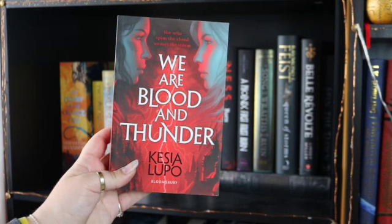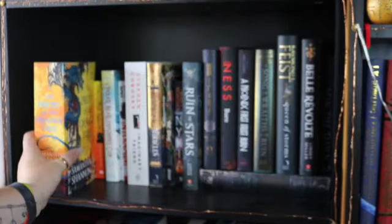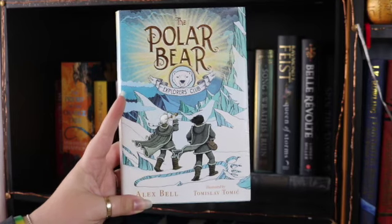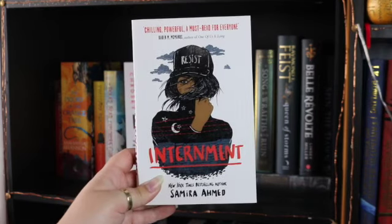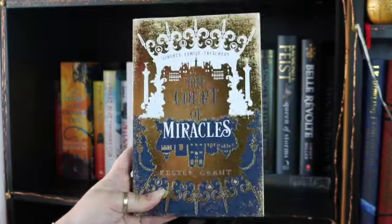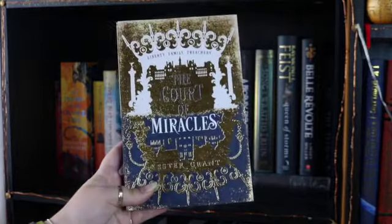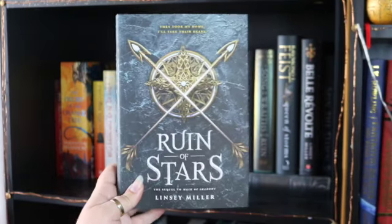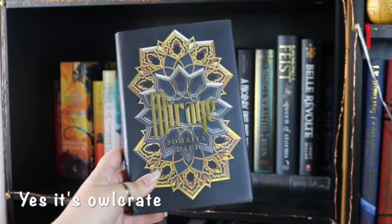So first we have We Are Blood and Thunder by Kisa Lupo, The Priory of the Orange Tree by Samantha Shannon. God damn, that's heavy. Two Dark Reigns by Kendare Blake, The Polar Bear Explorers' Club by Alex Bell and illustrated by Tomislav Tomic, Internment by Samira Ahmed, Imaginary Friend by Stephen Chbosky, The Court of Miracles by Kester Grant, and this one is really hard to get a video of without it reflecting everything, The Game by Lindsay Miller, Nyxia Uprising by Scott Reintgen, Ruin of Stars by Lindsay Miller, Mirage by Somaiya Daud, and I believe this is the OwlCrate edition?